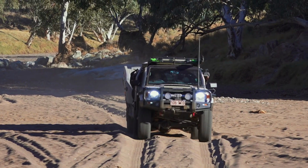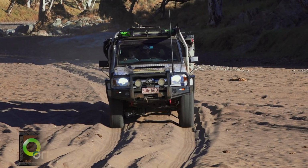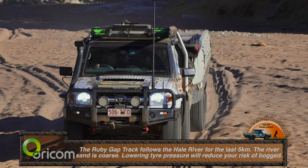This track is definitely four-wheel drive only, and in this riverbed you can get sections where it's wet underneath. There's underground water here and it can get a bit boggy like wet sand, so just keep your eyes out for any dark patches. We're just crossing through now. It does look quite deep, the sand, but so far so good. I can see Jim Bob on the other side. That's what I'm aiming for.